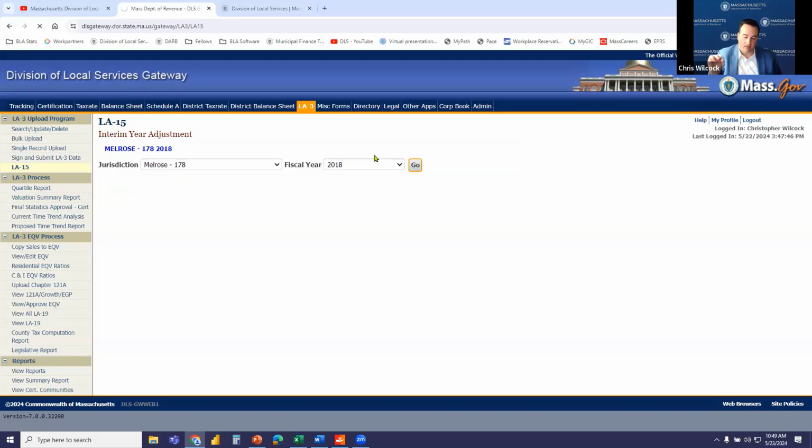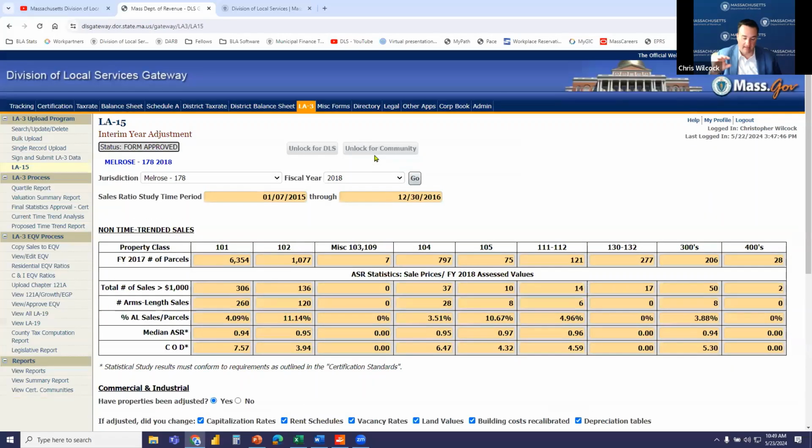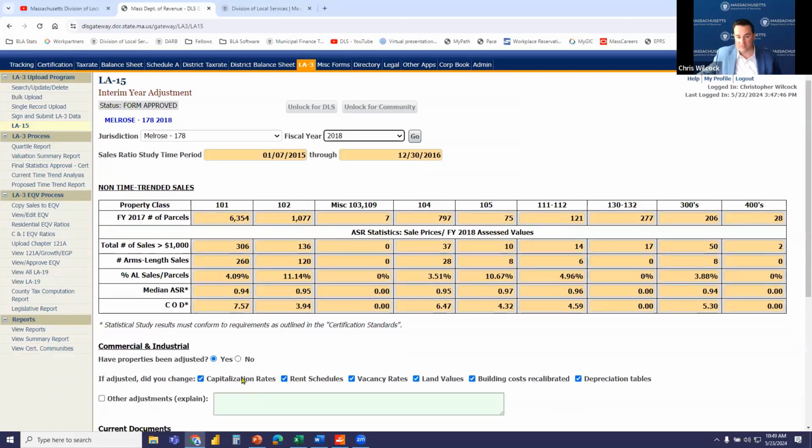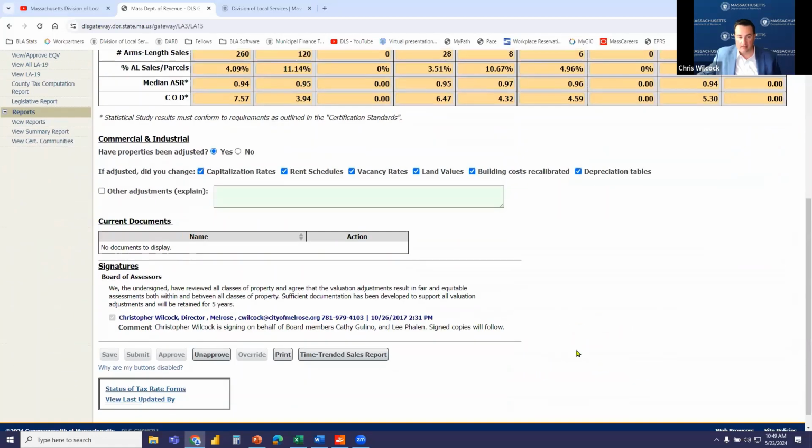But if you're building out, as the assessor or as the board, what a typical year is, what is a typical ASR? What's a typical COD? How does this compare to previous years? All of your answers are in here by going back historically. What kind of adjustments do you need in a typical year? Are there any notes that are in there?